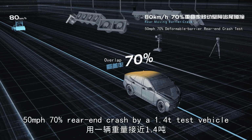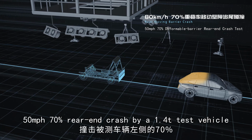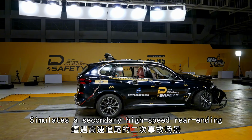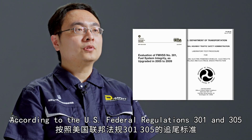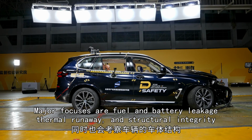50 miles per hour, 70% rear end crash by a 1.1-ton test vehicle. Simulates a secondary high-speed rear ending. The dummy layout and weight distribution remained unchanged. According to U.S. Federal Regulations 301 and 305, major focuses are fuel and battery leakage, thermal runaway, and structural integrity.